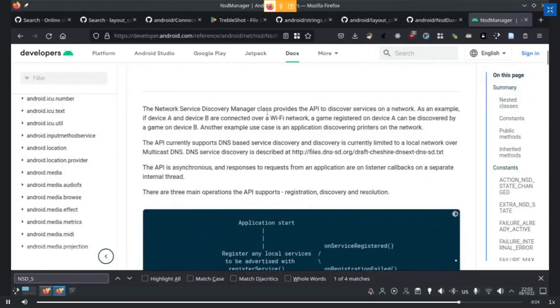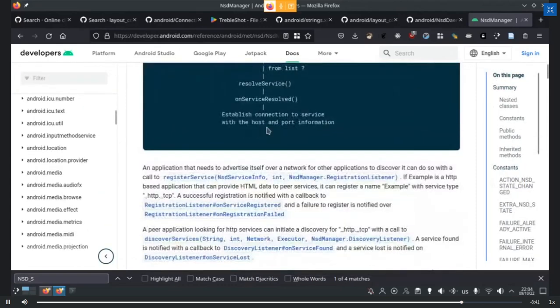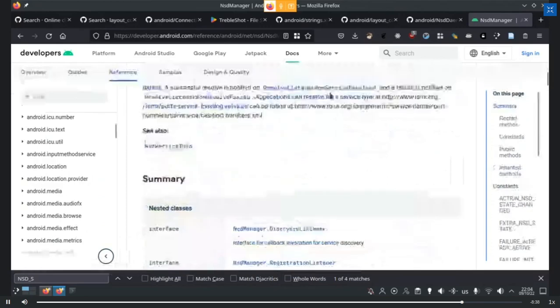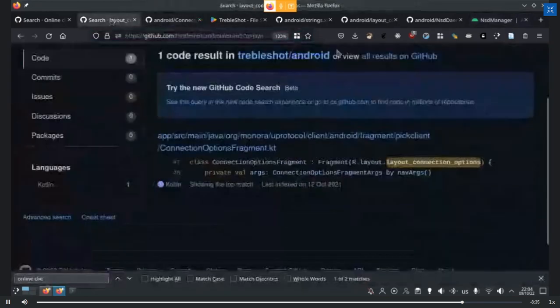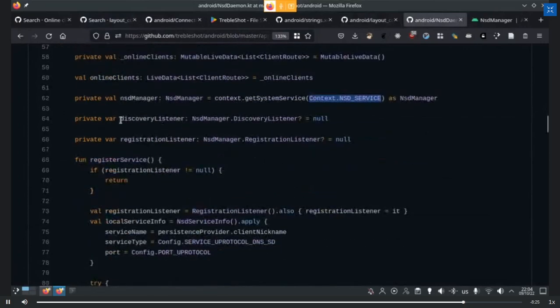Network Service Discovery Manager provides an API to discover services on a network. As an example, if devices A and B are connected over a Wi-Fi network, which is what we were talking about, they can discover each other. Another example is discovering printers on the network. What it does and how it works is all described here in Android's documentation. So the people behind Troubleshooter have written a function which will finally talk to this NSD manager, network service discovery manager. Every time a new device is discovered, this function will probably run, and when it's registered, this function will run.